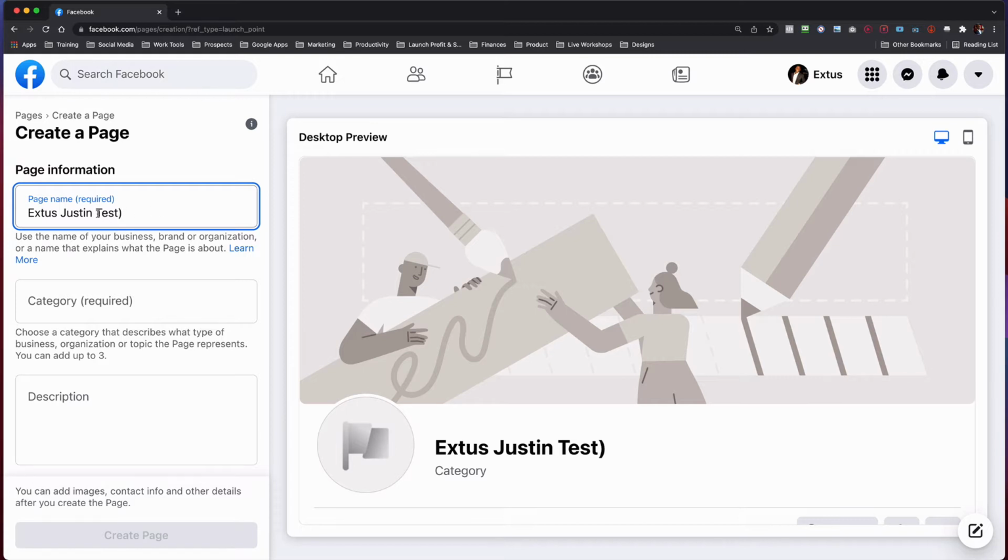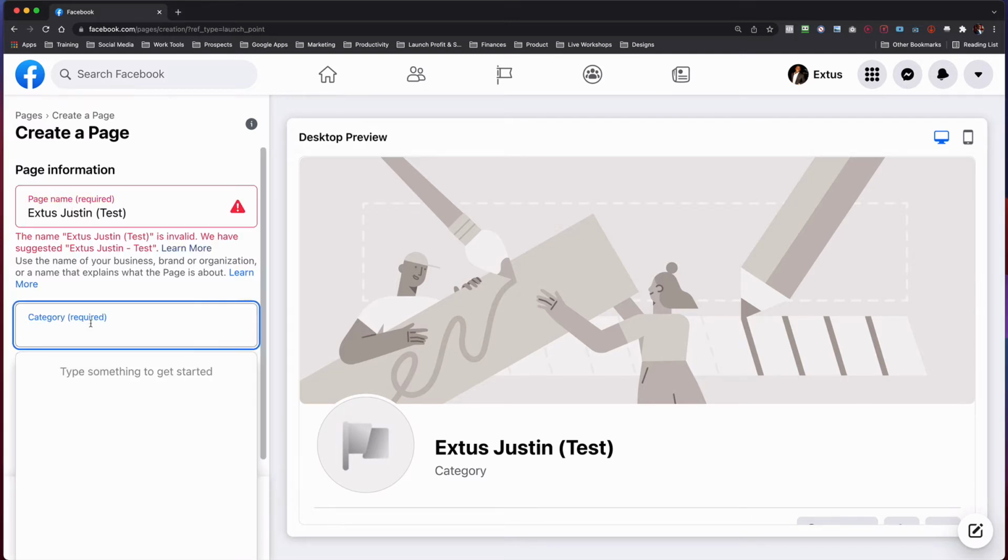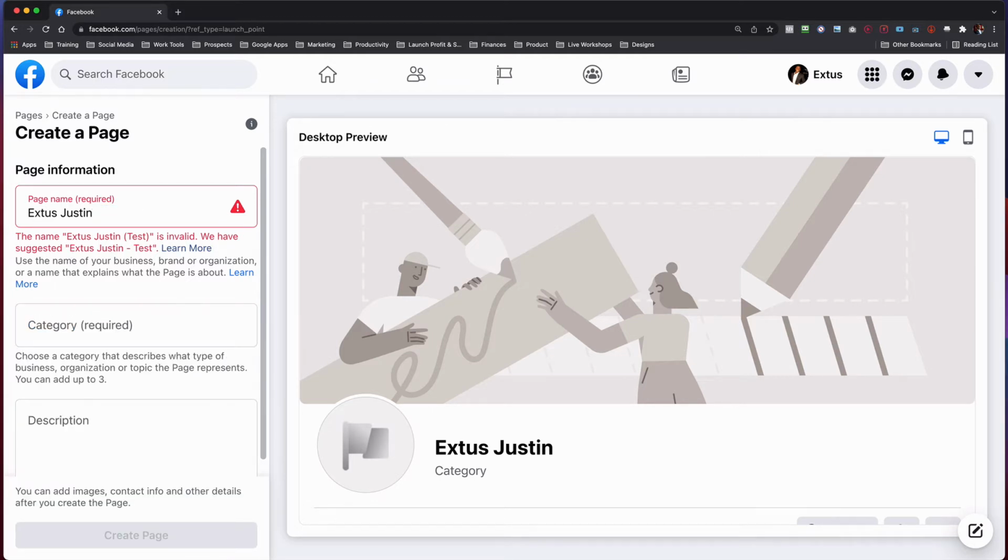But for you, I would recommend putting either your name if you're an influencer or your brand, or if you run an actual business, then just go ahead and put your business's name, like Joey's Car Repair or something. Just put your business's name in there. Once you do that, a category. So let me see. Okay, it says this is invalid. Let's try a different one.